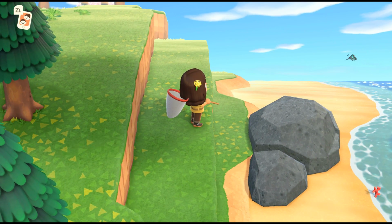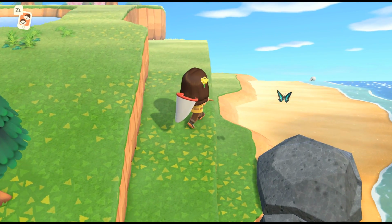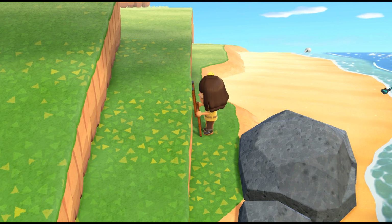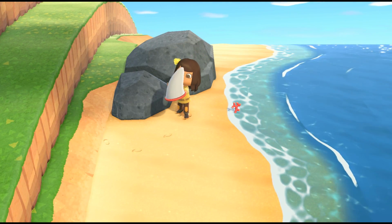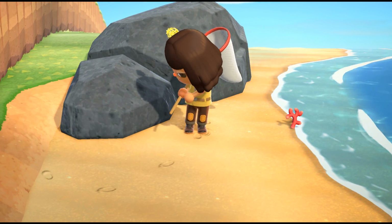How am I supposed to catch that butterfly? Oh, by being patient and waiting for him to come to me. Come here, little one. Nope, down on the beach? Okay, that's fine. We might find our DIY of the morning on the beach if we're quick with it. All right, come here. Got it.